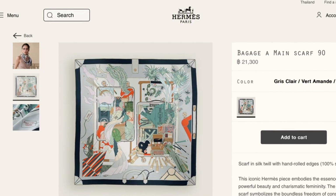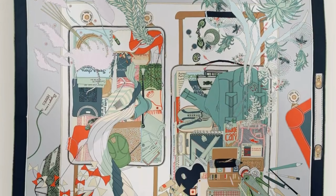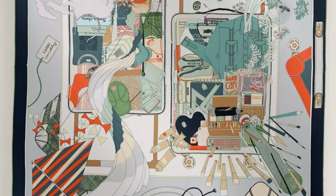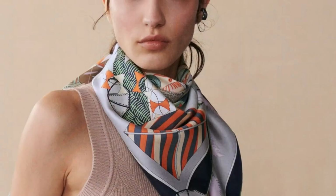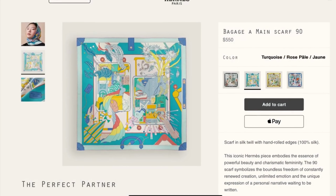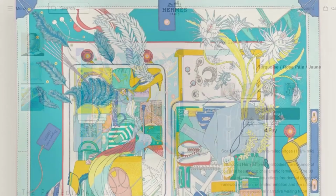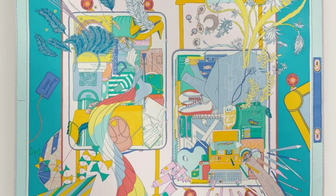According to the backstory, this design is about the artist's life in a suitcase. From Venezuela to France via Mexico, the scarf reveals some of her most treasured possessions: her shoes, pastels, colored pencils, earrings, and tubes of paint. But when I first saw it, I thought it was a his-hers luggage scenario, so if you don't mind, I'd like to run with that and explore the concept of duality.